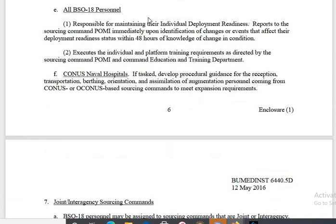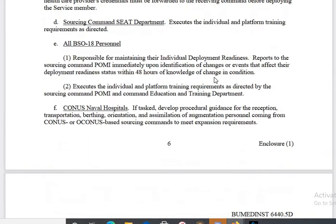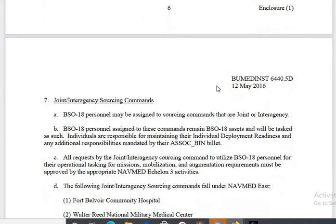All personnel are responsible, so everybody, for maintaining their deployment readiness. Let their POMI know immediately if there's anything jacked up, within 48 hours of knowledge of the change in position. And that's pretty much it for that one. So just make sure you're ready, and if you're not, you need to let POMI know within 48 hours.